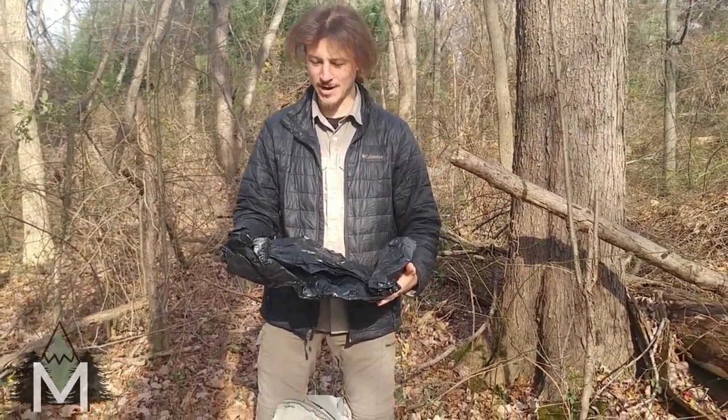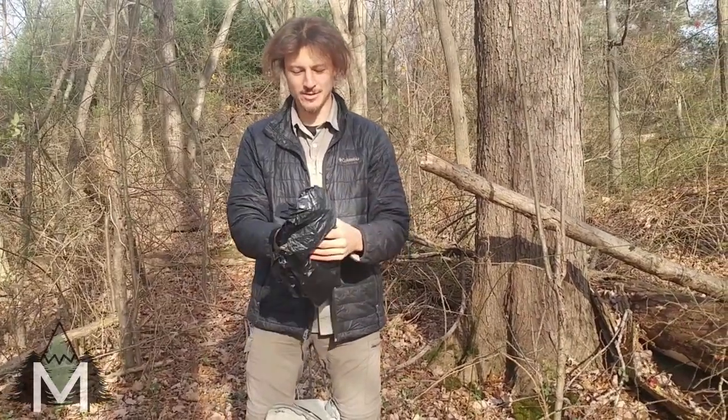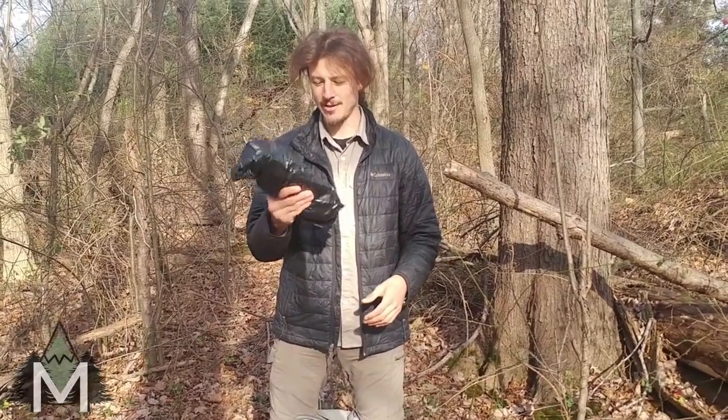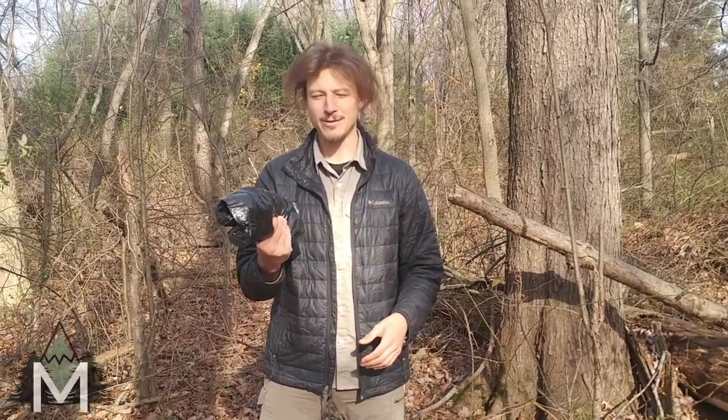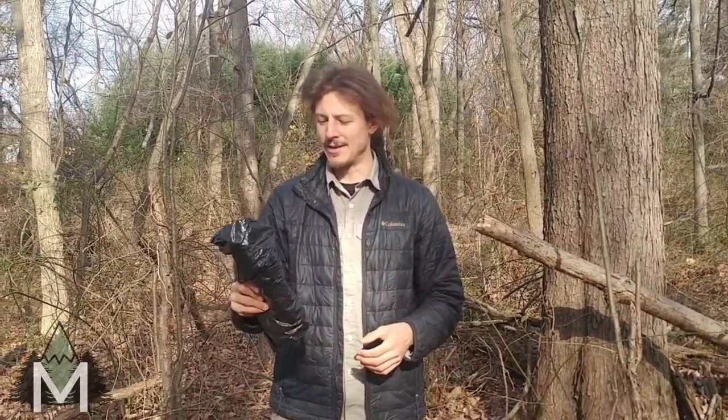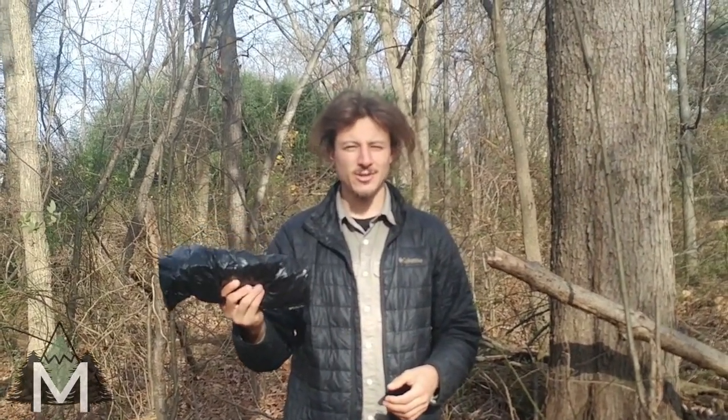Just get a nice black trash bag. This is actually a carpenter bag, the contractor bag. So the contractor bag's great. Better to get a 2mm one just because it's not as thick, it's not as heavy. And it'll last you the whole trail.